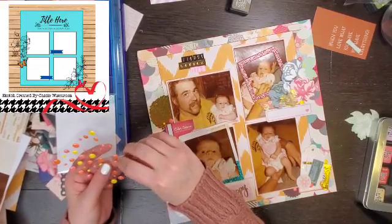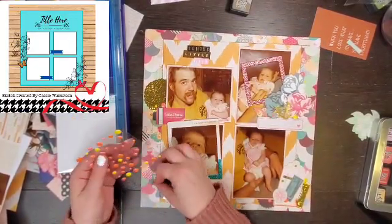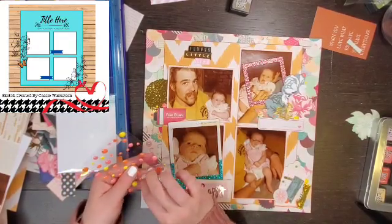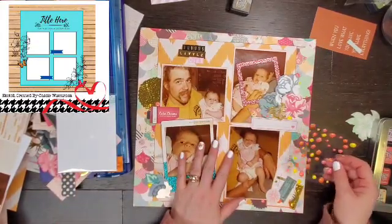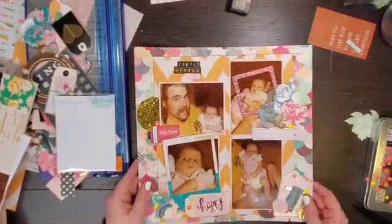They would normally be sequins, but I saw these here and I was like, you know what, I'm going to use these. I don't use enamel dots as much as I should, because I do have a huge love of sequins, and enamel dots just aren't as sparkly. But this one has enough sparkle, so enamel dots it is.